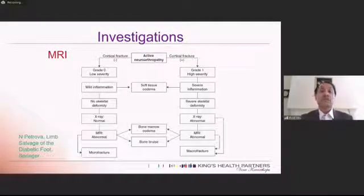Perhaps this particular algorithm shows us how MRI can be helpful. So you have an acute Charcot presentation, and the plain radiographs don't show a cortical fracture, or even your clinical examination doesn't show. So that can be graded as a low grade, grade 0, because the inflammation response there is probably mild, so it hasn't developed full-blown acute Charcot as yet.